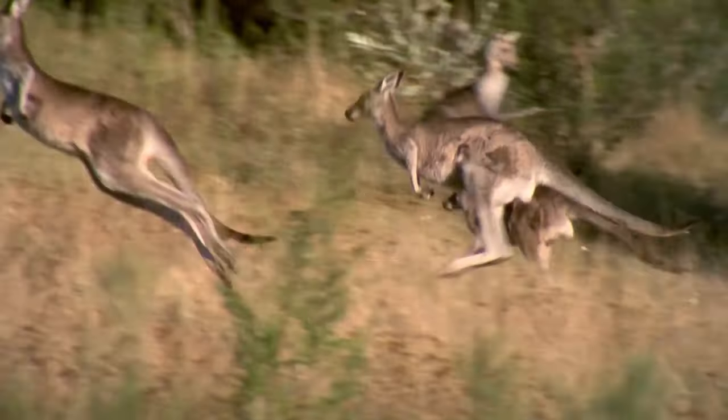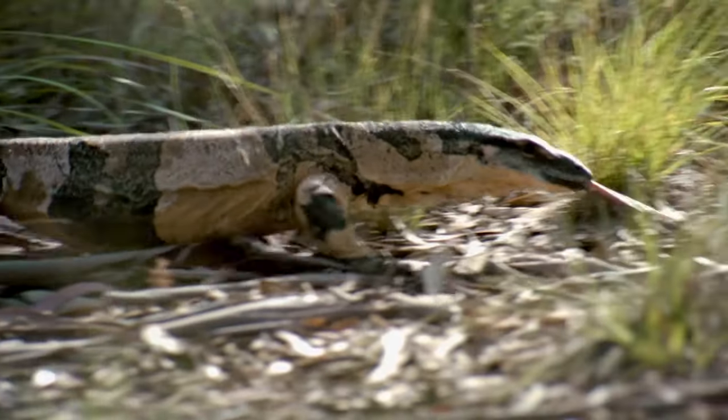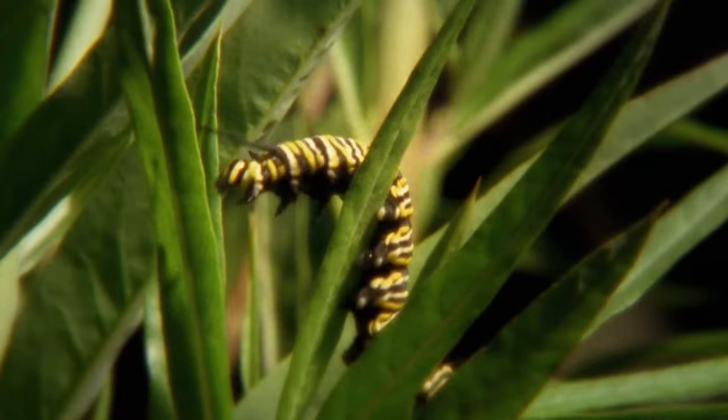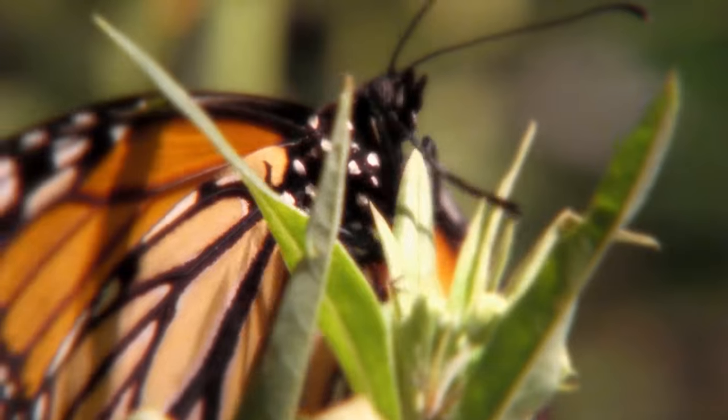Gentle kangaroos, super furry koalas, delicate butterflies, bright orange clownfish, or cheerful budgies. Which is the cutest of them all?